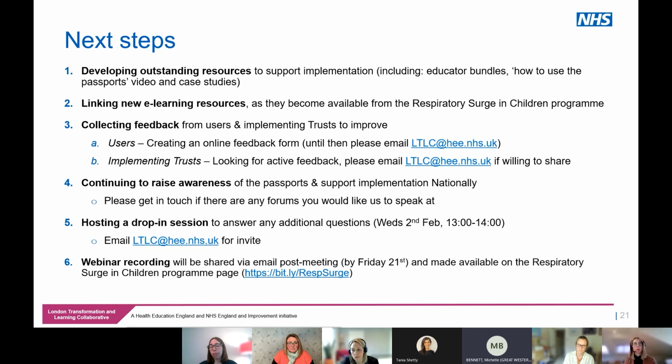So we've identified where there are gaps, and as these resources become available, they will be linked to the Respiratory Surge in Children program directly from the passports. We'll also continue to collect feedback from those using the passport and also trusts that are implementing the passports. Specifically, this will be really about improving the user experience.